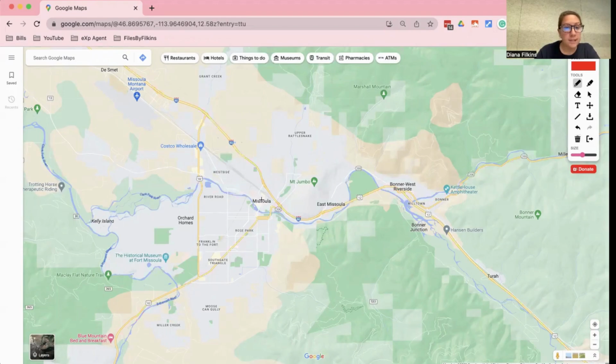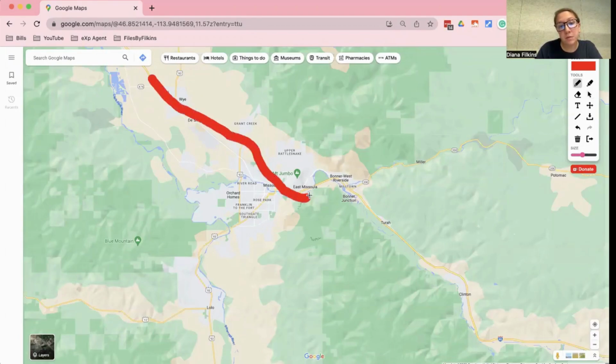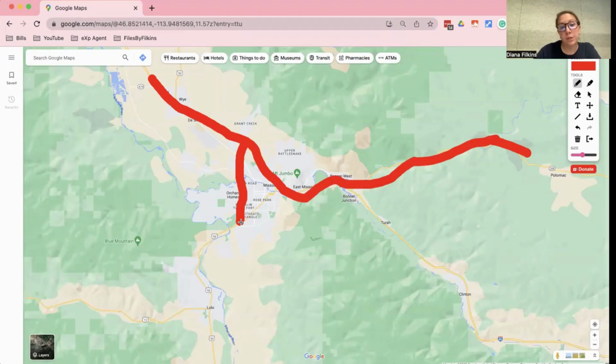Okay. And there are 2 major highways that will take you anywhere you need to go through Missoula. So we have I-90, which goes from east to west. And then we have I-93, which will take you straight through all the fast food stores, all of the entertainment downtown. 93 will take you there. This section of 93 is called Reserve Street. That's where the most traffic is. And then 93 will continue on down into the suburbs of Missoula.